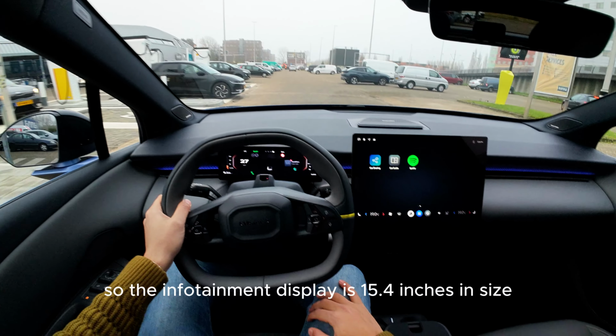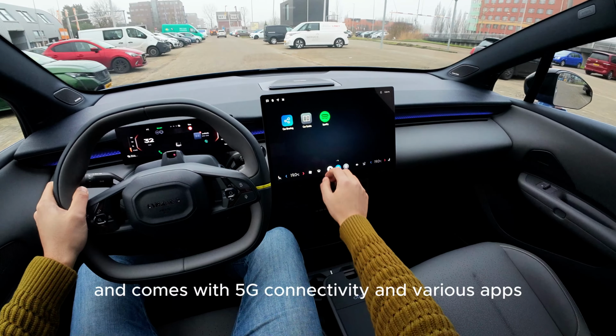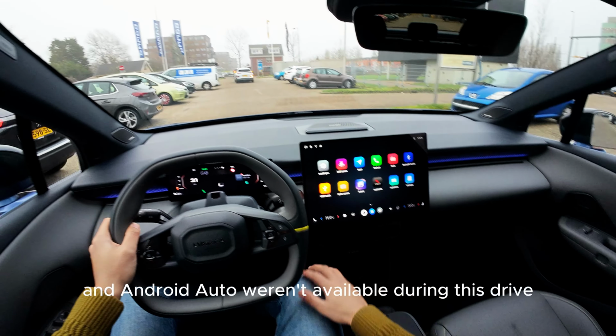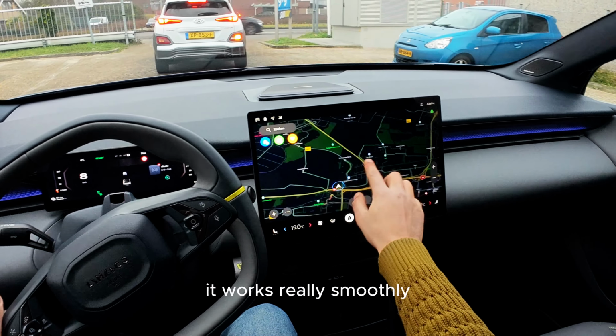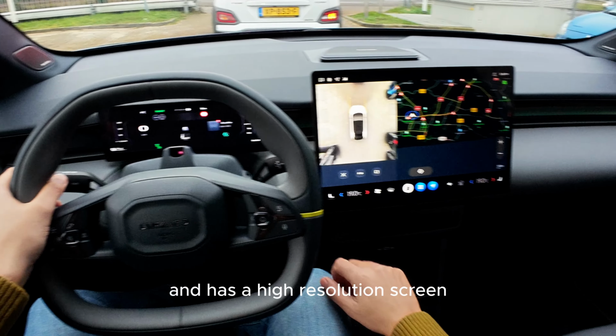So the infotainment display is 15.4 inches in size and comes with 5G connectivity and various apps. Apple CarPlay and Android Auto weren't available during this drive, but they'll be added through an over-the-air update in spring 2025. So guys, overall it works really smoothly, it responds quickly to inputs and has a high resolution screen.